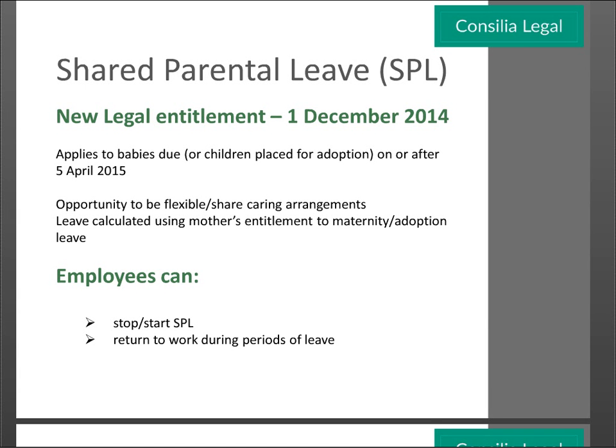And like I said at the start, the main key of this is that employees can stop and start shared parental leave and also return to work during periods of leave. So it does provide for that real flexibility. For example, a mother could take 6 months maternity leave, prior to that give notice that she wishes the maternity leave to come to an end at the end of the 6 months, return to work for a month, and then take 3 months shared parental leave. So it really does allow for proper flexibility there.